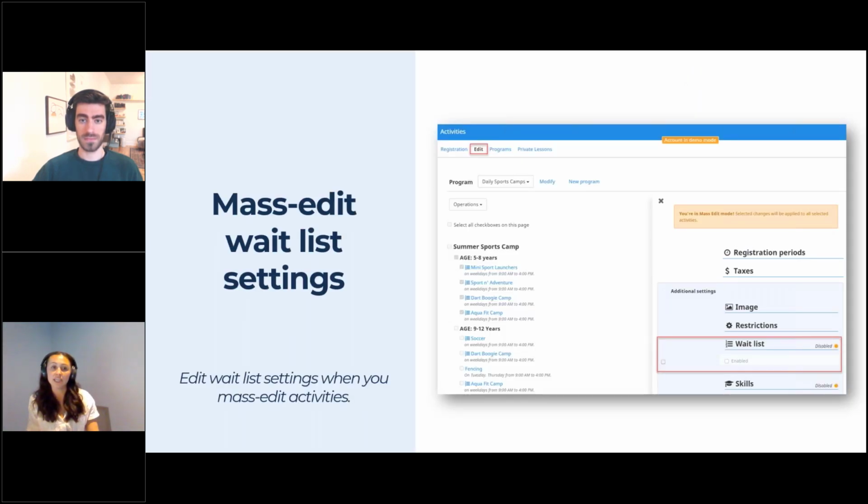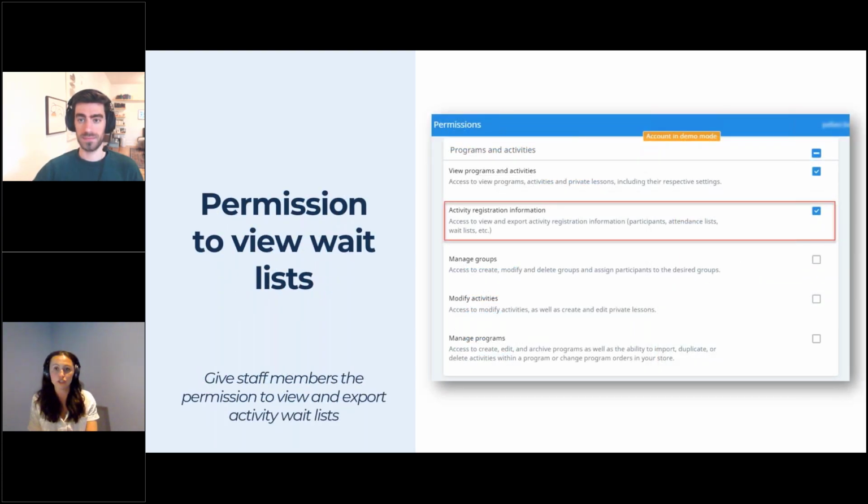There is now the mass edit option for waitlists. Now, similar to what I said before, this is not a new functionality, but it is new for waitlists. This means that the settings can now be mass edited. It's just a lot less manual for you, and you can just apply the same change to the selected activity and mass apply it.